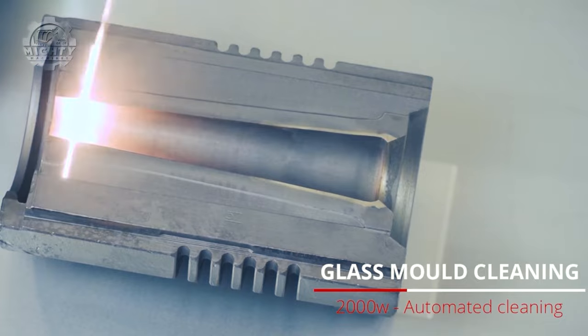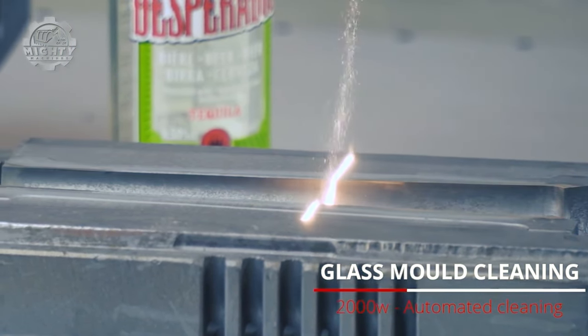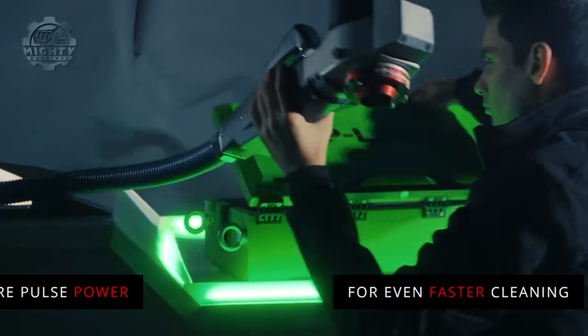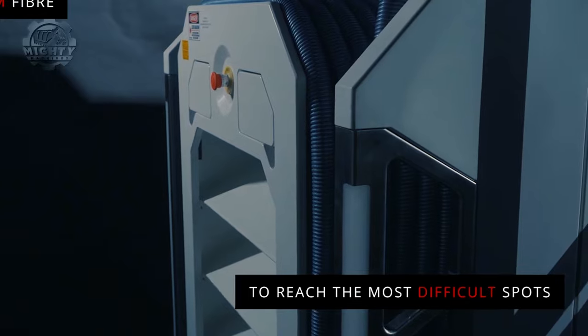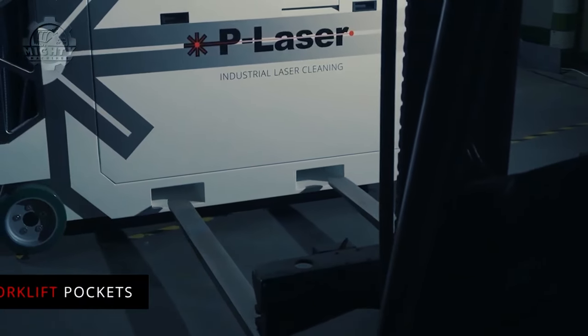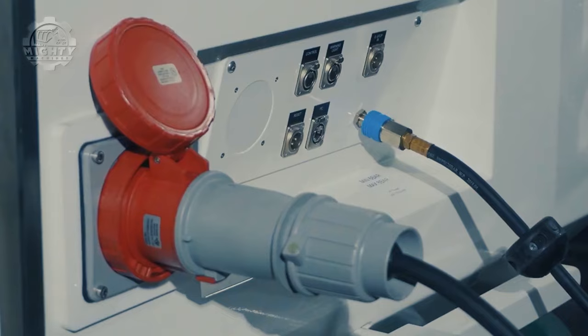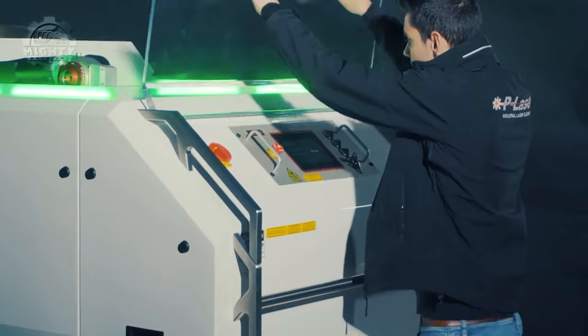One of the innovations used for this is the P-Laser high-power system in 2000 watts. This laser technology combines high-pulse power with large surface coverage and is controlled by a 19-inch control unit. It's available in three configurations: a 500 watt, a 1000 watt, or a 2000 watt laser source. This 2000 watt version doubles the energy of a 1000 watt system and speeds up the process more.